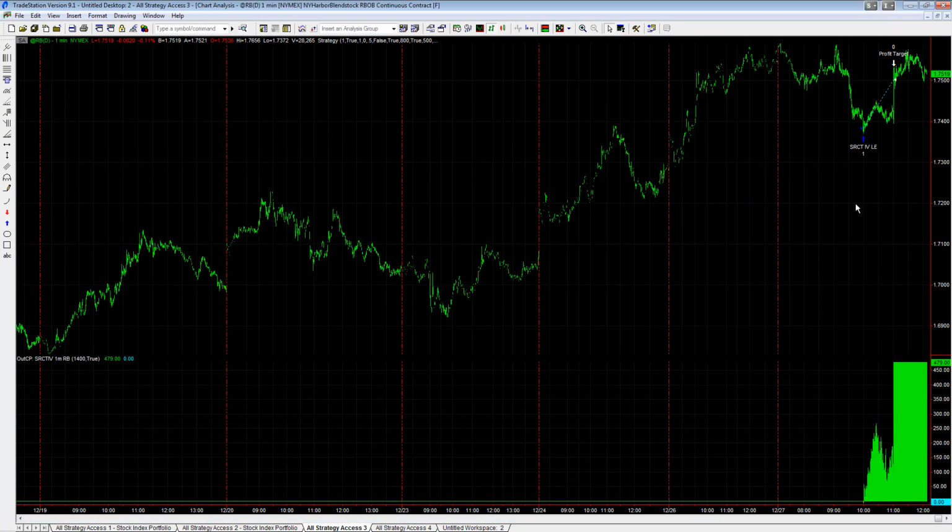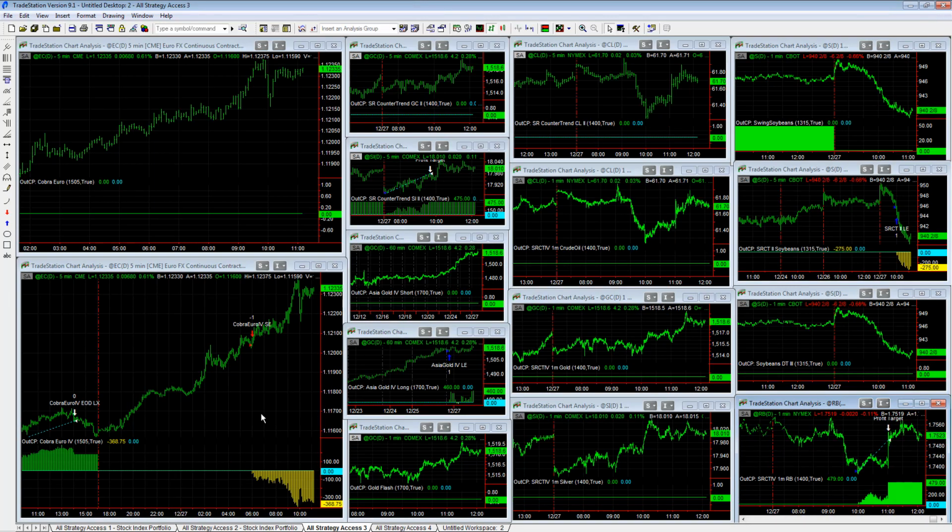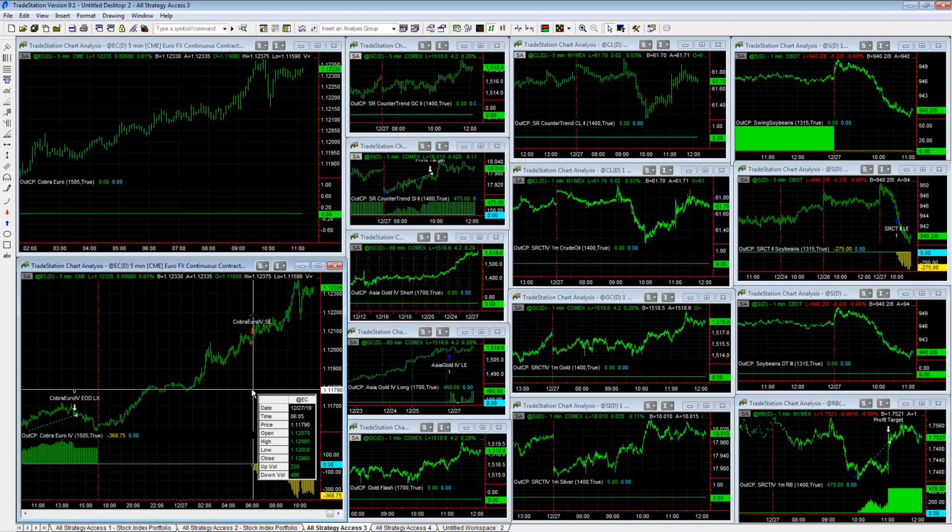RBOB hit its profit target. The SR counter trends are doing well today, SR counter trend 2s and SR counter trend 3s. And Cobra Euro 4 is short, down on the day on that trade. That is all the trades on that.